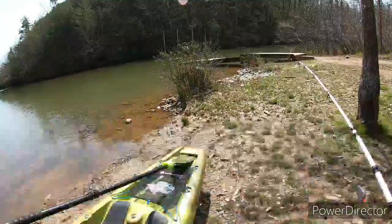But yeah, let me get her flipped back over. Let me get everything put on her. I'll show you how I got her set up, and then we'll get her out on the water and see what she can do.